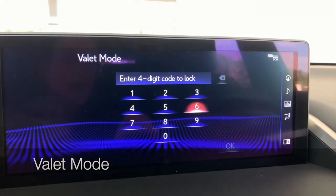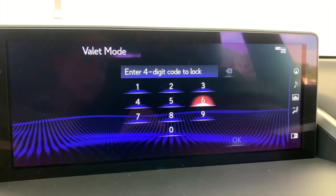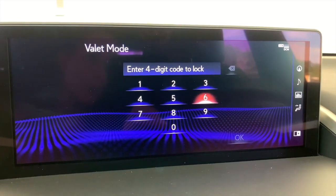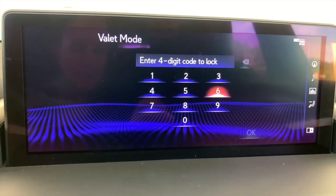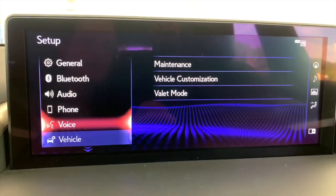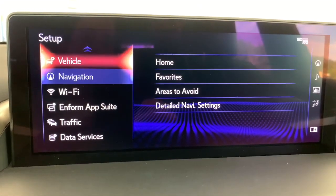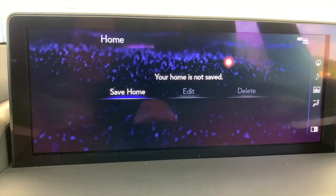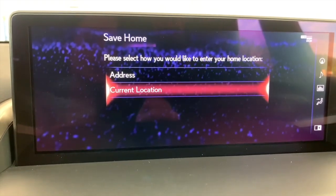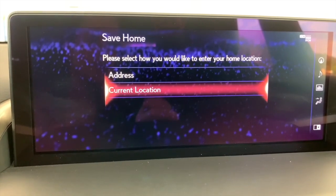Valet mode allows you to create a 4-digit code to lock out your screen. It's like setting up a lock for a safe in a hotel. You would enter the code to lock and then again to unlock. Additional customizations are for navigation. This is where you would program a shortcut near your home. Click Save Home, and then if you're parked at that location, click Current Location.